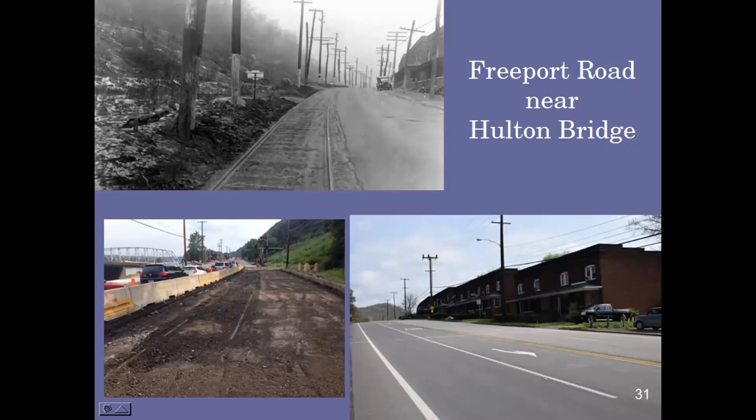The photo on the left-hand side was taken in 1915. The Allegheny Valley tracks were still there, and you can see how close they were. None of this hillside over here was available for road traffic. This was before the 2015 rebuilding. This was part of Freeport Road, and they eventually replaced the Halton Bridge altogether.